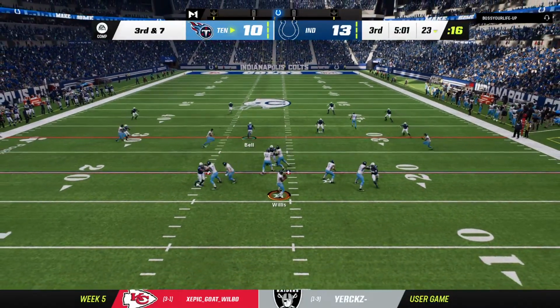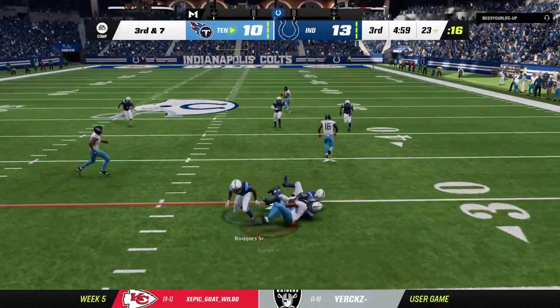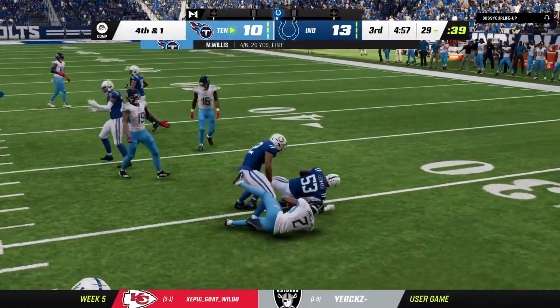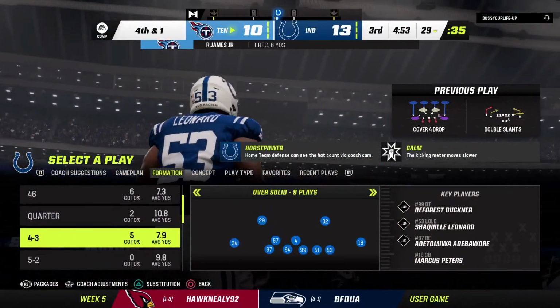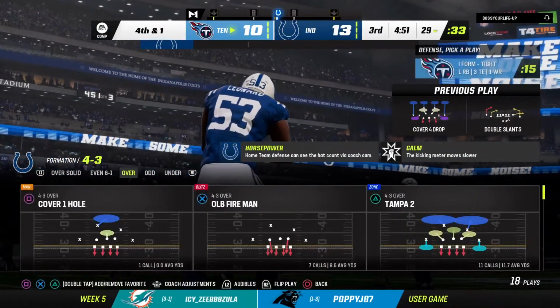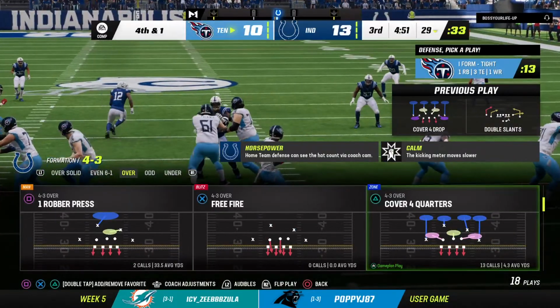On 3rd down, it's Willis. Got a man, that's Richie James, and he's going to be taken down about a yard shy of the first at the 29. So the completion good for 6 yards, and that'll bring up 4th down.